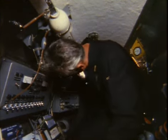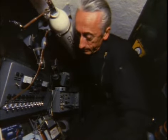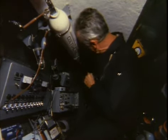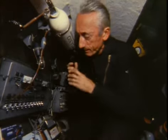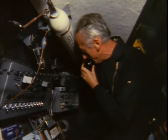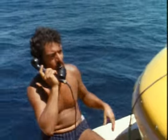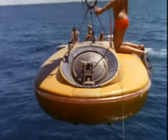Cousteau enters mini-sub number 2 at 7:04 that morning. He runs through the pre-dive checks. At 7:23, he is lowered into the sea.